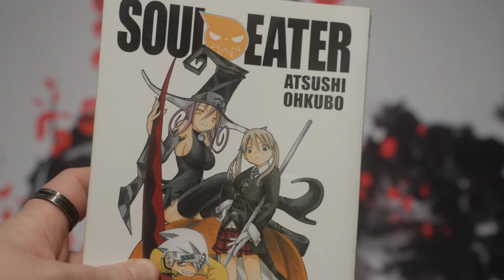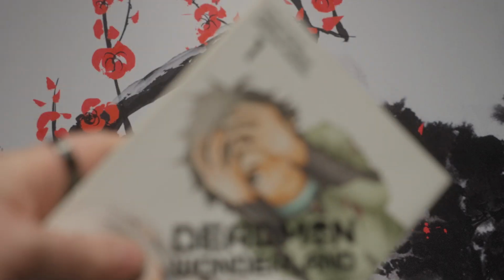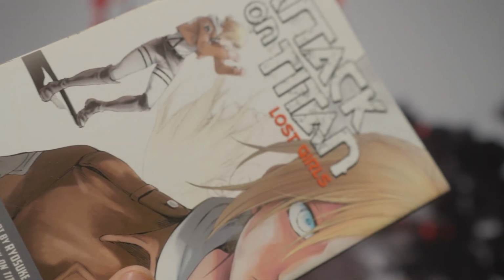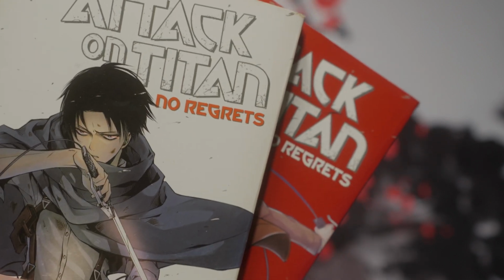But the rest of the manga I have is Soul Eater Volume 1, Days of Fest Volume 1, Deadman Wonderland Volume 1, Volume 1 and 2 of Attack on Titan, Volume 1 of Attack on Titan Lost Girls, Volume 1 and 2 of Attack on Titan No Regrets. I still need to look for the Lost Girls 2 volume so I can finish that. All of this manga was given to me by my girlfriend as well.